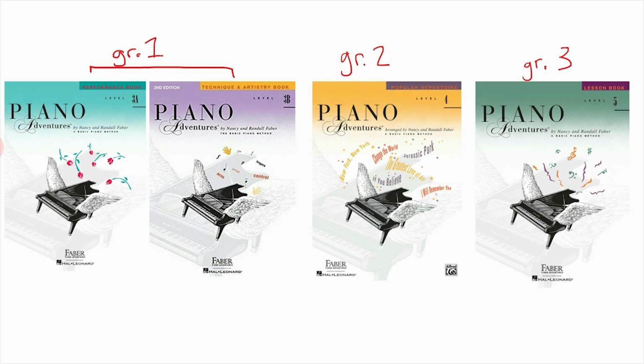For those not familiar with Piano Adventures, this is what the books look like. It's a really awesome series, and it's the series that I use in my studio with basically every person, adult, young, old, etc. So the 4th and 5th books that you mentioned are actually pretty high level. I think they're pretty challenging.